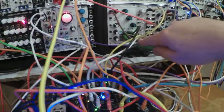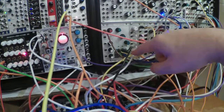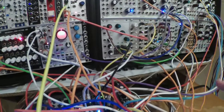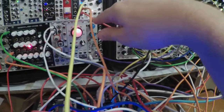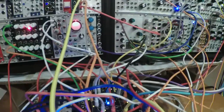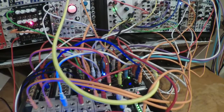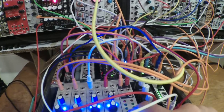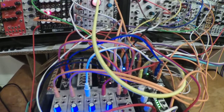Lifeforms envelope is being triggered by channel 2 of grids. 1 and 3 are triggering T-kick and hat respectively. Hat decay is being modulated also by something from vector space. Basically, the vector space is controlling everything. And that's what it's doing.